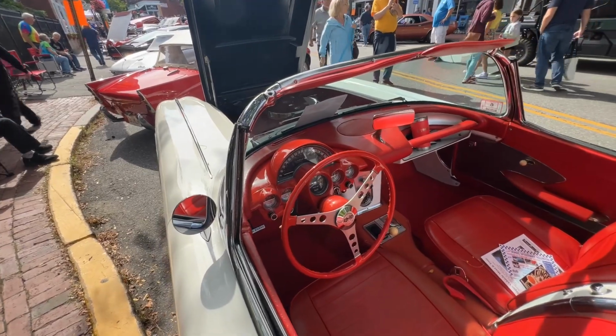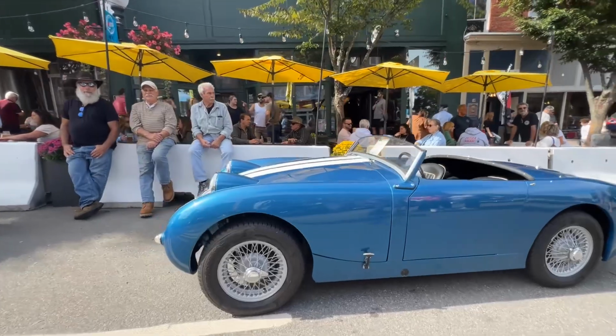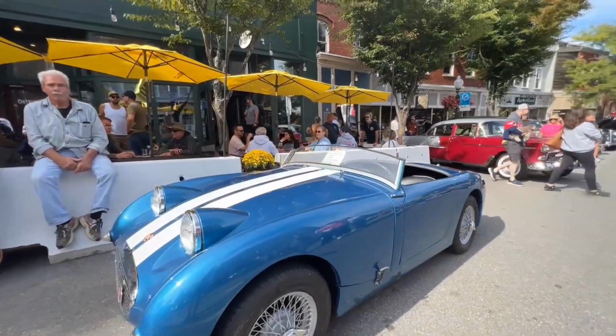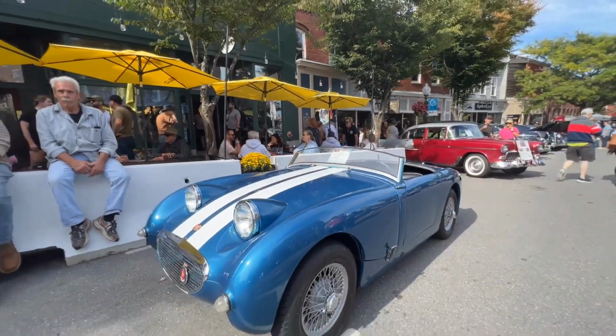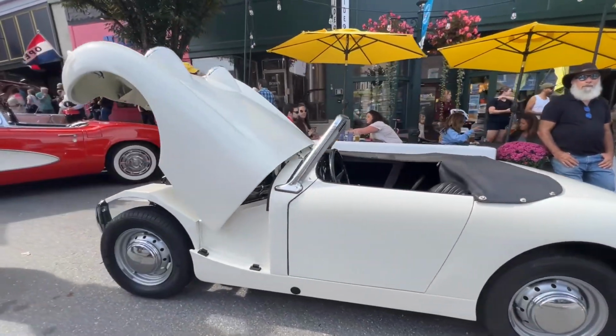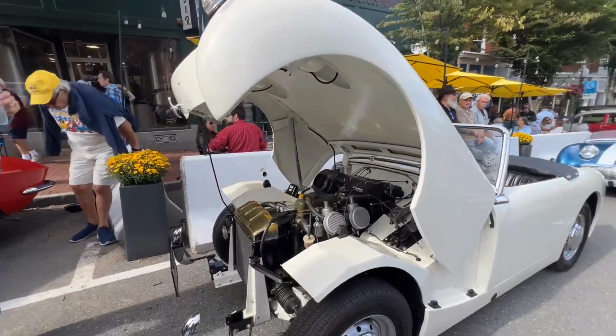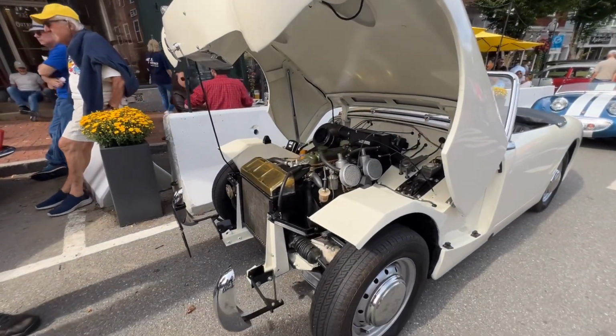And it's really cool. What a cool pair of Bugeye Sprites. This one's got a cut down windshield, 1960. And this one's got the hood up. And that's how you get at that little tiny engine.